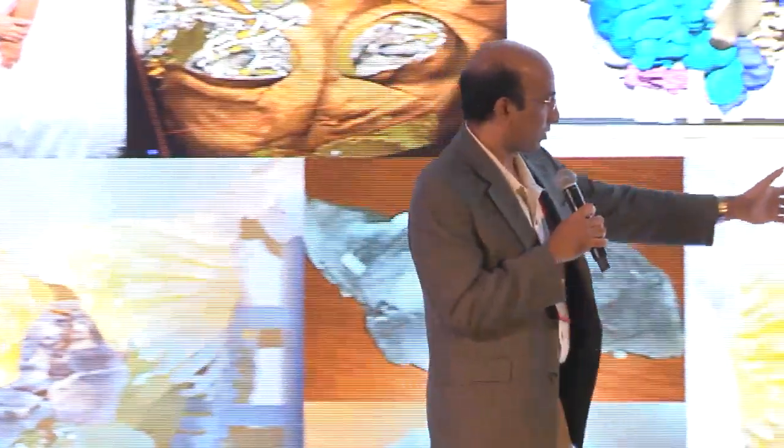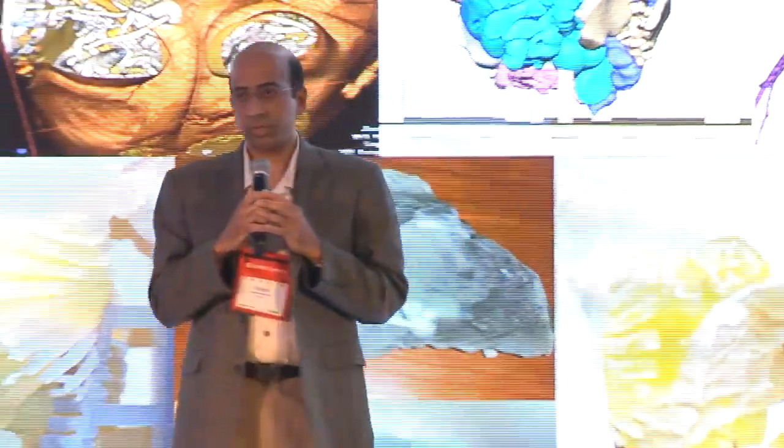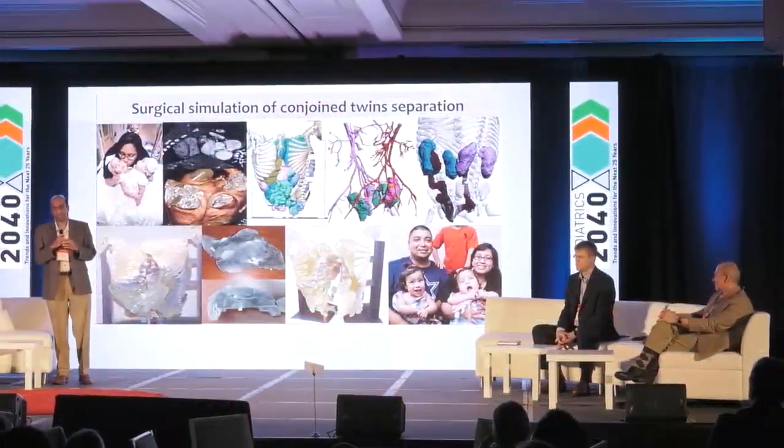Similarly, we created a plane of separation which included incision sites, location of the sternal margins, location of the liver into this model, and it was separable. And that was the ultimate result. There were no discrepancies between the surgical simulation and surgical findings.